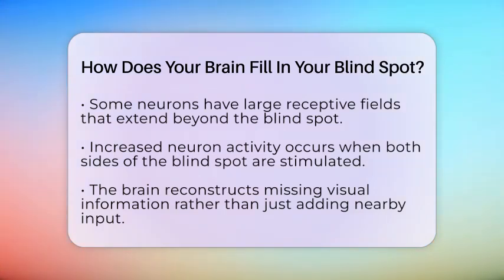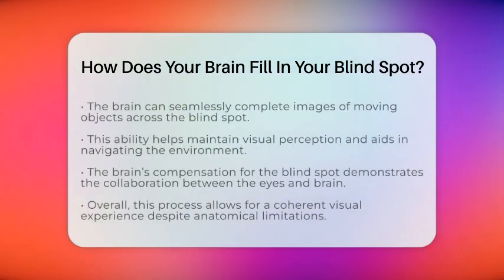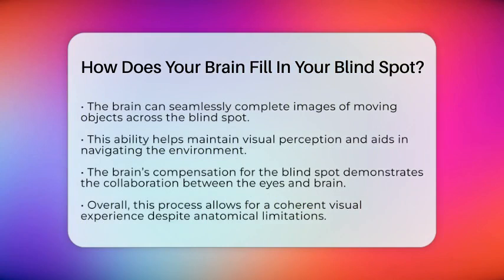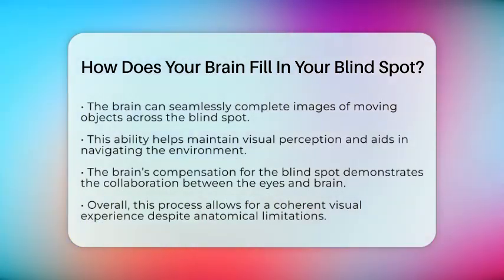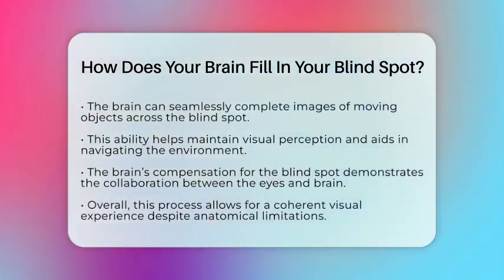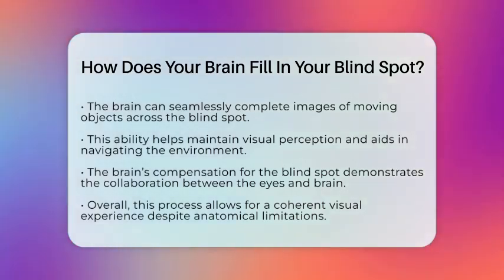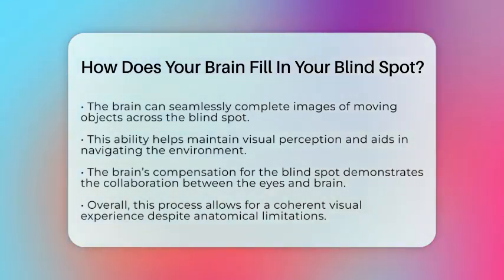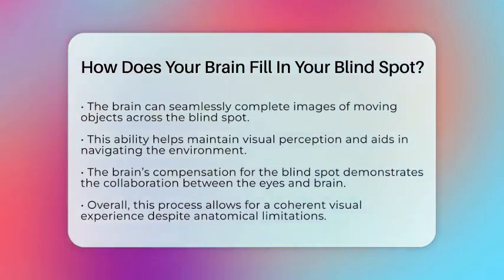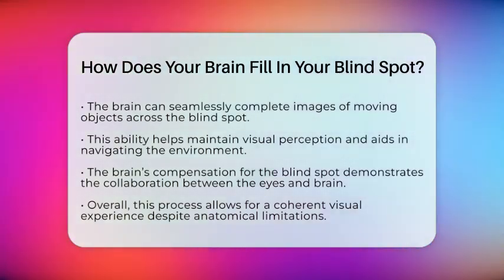This ability to fill in the blind spot is part of how our body protects and maintains our visual perception. It allows us to navigate our environment without being aware of this limitation. This is essential for recognizing objects and moving around safely. In practical terms, even with a blind spot, you can function normally without realizing there's a gap in your vision.